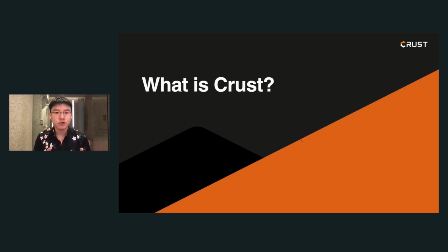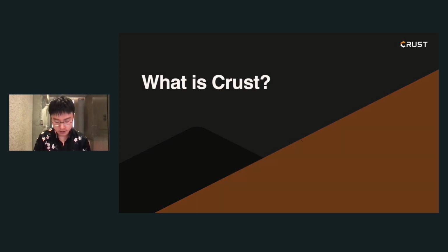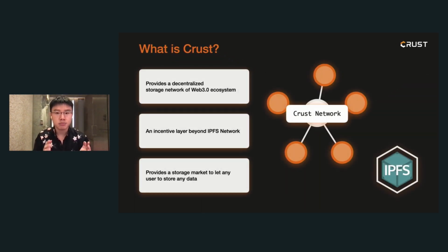First, I want to give you a high-level view of Crust Network. Generally speaking, Crust provides a decentralized storage network for the Web3 ecosystem, and its protocol stack is an incentive layer beyond the IPFS network. Simply put, Crust encourages us to provide our personal computers' storage resources and gain blockchain rewards. Beyond this, Crust has already provided a usable and runnable storage market to let any user store any data, and it is already live on the Crust Maxwell preview network.